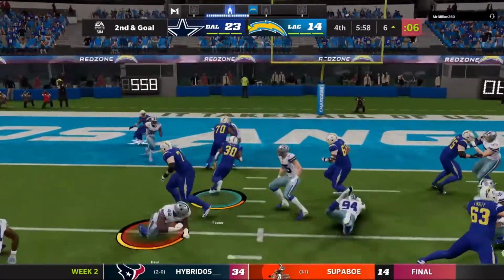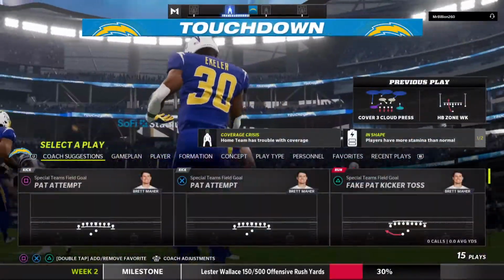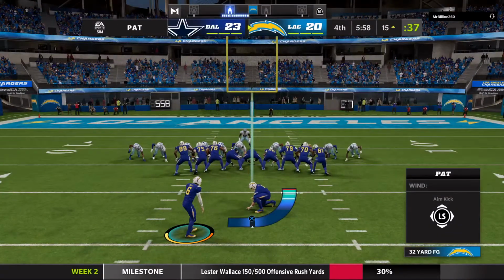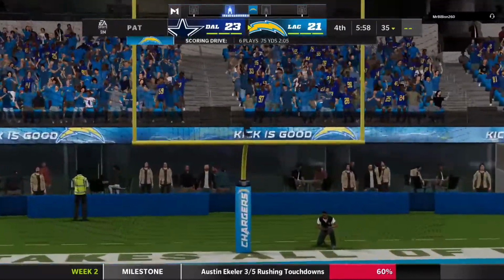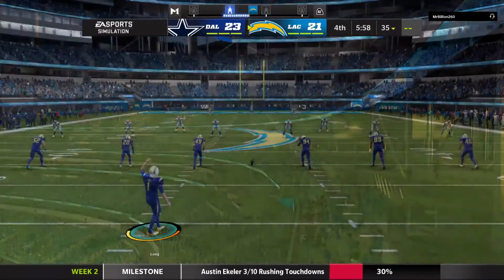On the give, this is Ekeler. And he takes it in for a Charger touchdown. Austin Ekeler. His 2nd touchdown of the game, his 3rd on the year. And the Chargers have made it a 1-score game again here in the 4th. Extra point by Marr, up and good.